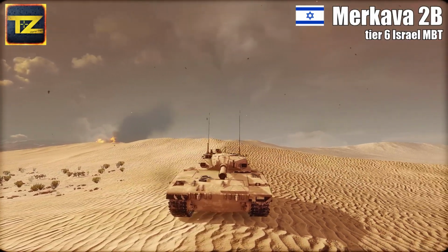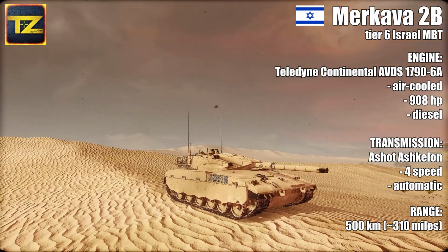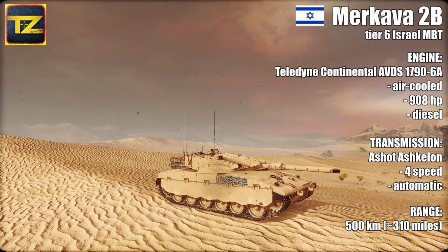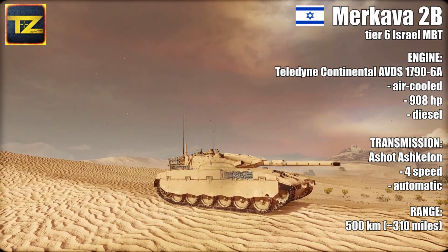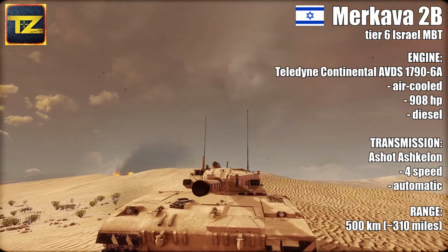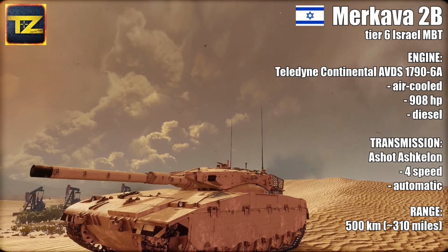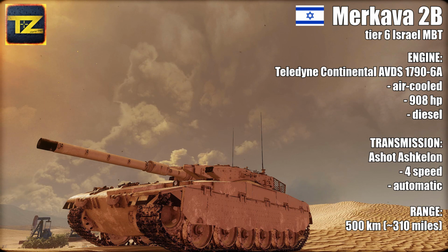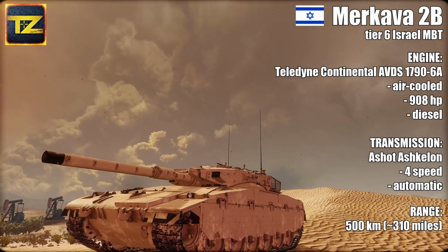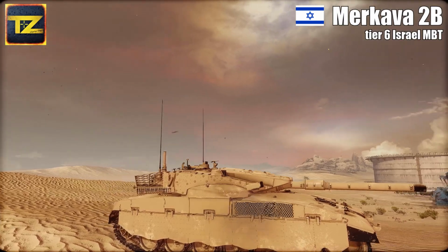The tank has a crew of 4, including commander, gunner, loader and driver. Mark II is powered by a Teledyne Continental AVDS 1790 6A air-cooled 908 horsepower diesel engine with an Ashot 4-speed automatic transmission. The Merkava Mark II also has increased fuel storage, so its range is bigger than Mark I, and it is 500 kilometers. The Merkava Mark II is slow due to its excessive weight. Its weight is 60 tons. Its maximum road speed is 46 to 50 kilometers per hour. However, we should remember that the main emphasis of this tank was placed on crew protection rather than speed and mobility.